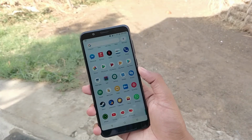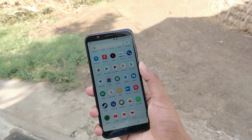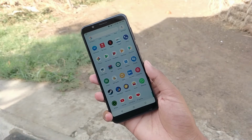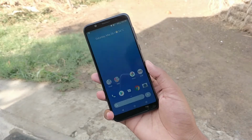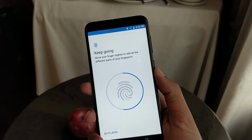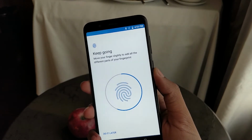As far as I know, the software experience was just butter smooth. I never expected Asus would do it, to be honest, but it's here in front of us. Face unlock works well while the fingerprint is a little slow. Hope they fix it with a future update.